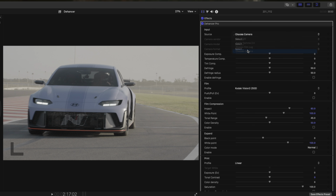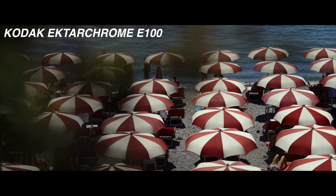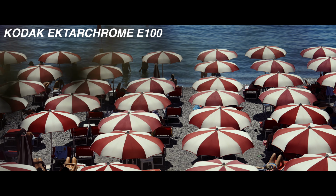A feature I love about Dehancer is the ability to convert your camera's log footage into Rec 709 with the built-in camera profiles. This essentially will apply a conversion LUT and then you can start your grade from there. Also, when you get to the end of your edit, if you find a look that you really like, you can export it as a LUT, which I absolutely love to do because sometimes I find a look I like and then I just reuse it over and over again.